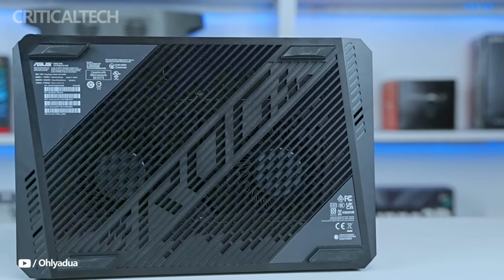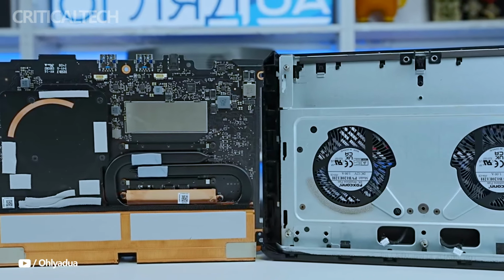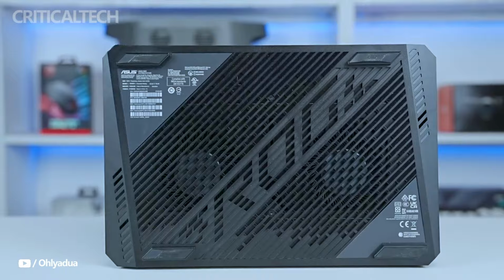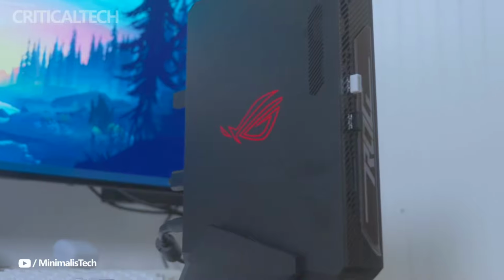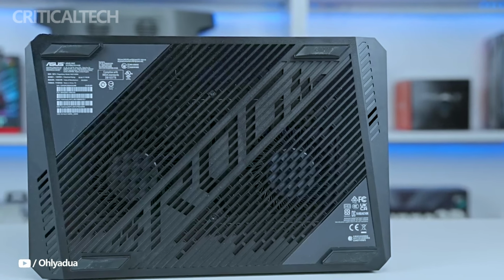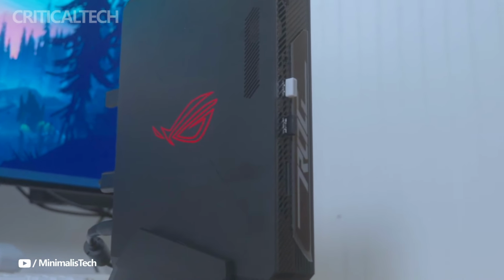The ROG NUC 970 is incredibly portable and simple to set up in compact settings, measuring only 270 by 180 by 60 millimeters and only 2.6 kilos. Made of a sturdy metal-plastic blend, it may be used both vertically with the provided stand and horizontally on a desktop. Both home and professional settings can benefit from the chic design.